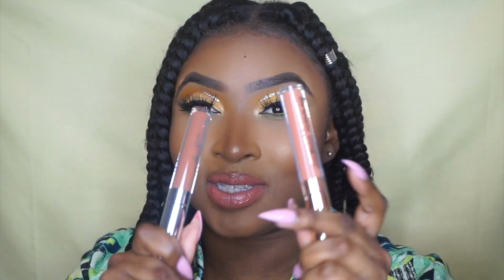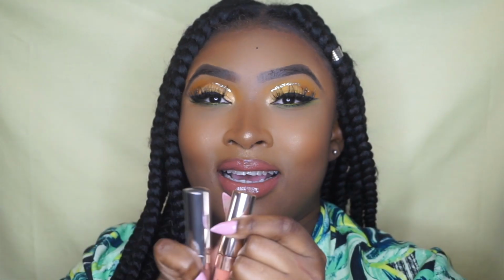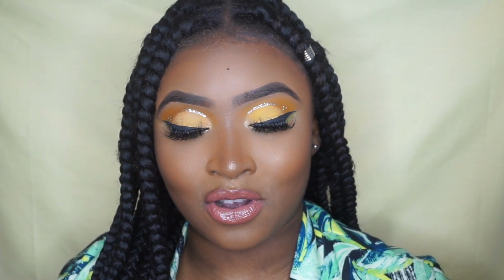I got two lip glosses, and I really love Colourpop's lip products. I've got tons of their ultra matte lips that's in the same tube. I actually used one on my lips today. You'll see that in the tutorial that I've done for this look.